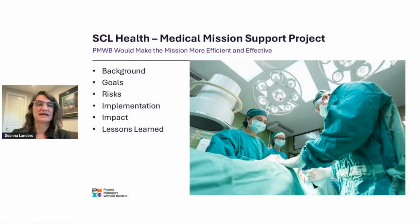So, in this case study, I'm going to talk briefly about how we came to volunteer our project management skills with this team and give you the context in which the project was done and various aspects of the planning and the execution of the project, and then the impact and lessons learned that we went through and were able to accomplish from this project.